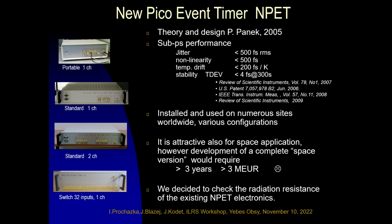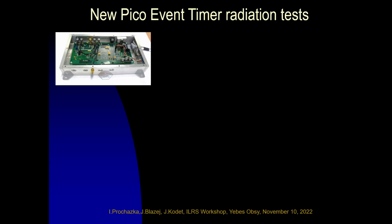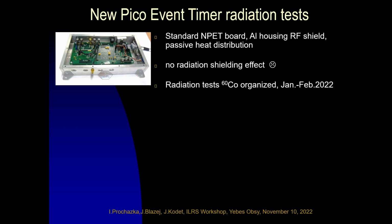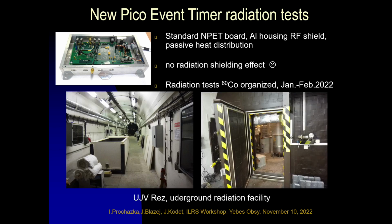So we decided to use what we do have, the existing device, and try to irradiate it as it is. What will happen? We just put it into a small aluminum box, which does the radio frequency shielding and helps with passive heat distribution. Unfortunately, it does not provide any radiation shielding. And we organized a radiation test with cobalt-60, the ESA standard for radiation testing of electronics, at the beginning of this year, in the underground labs of the Institute of Radiation next to Prague.